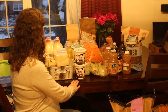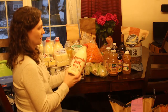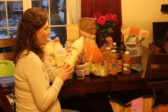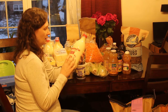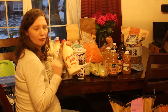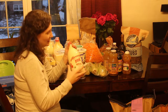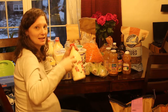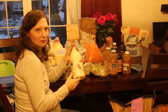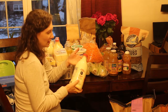For the milk this time, I got a different one. Last time I got their seasonal full fat milk, and that was delicious. However, it was a little off-putting to my young boys, especially my toddler, because you could actually see the cream. It would actually separate, and he's like, "Mom, what's in my milk? I don't want to drink this." So it was a little shocking to him and a little off-putting.